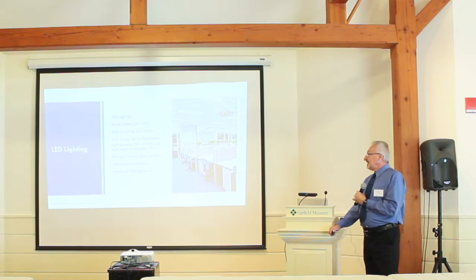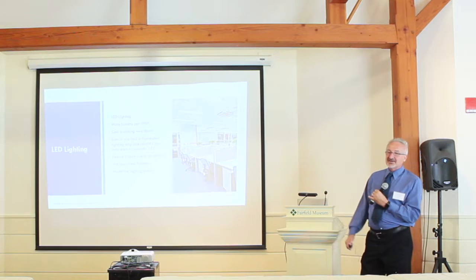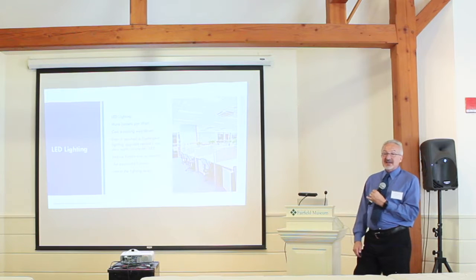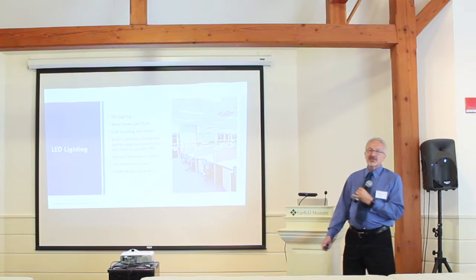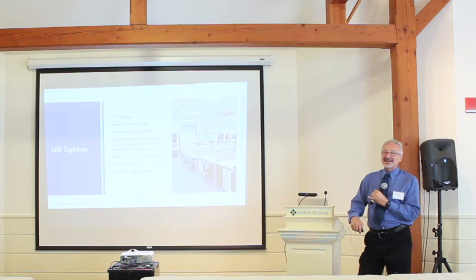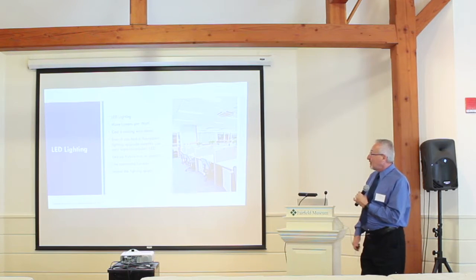Even LED lighting technology has been improved. I'm sure the systems that were put in during LED's infancy could be done now and be much better. When LED first came out, people said, well, we just did a lighting upgrade, but that was fluorescent. It's now LED, and there were major increases. The costs are coming down.